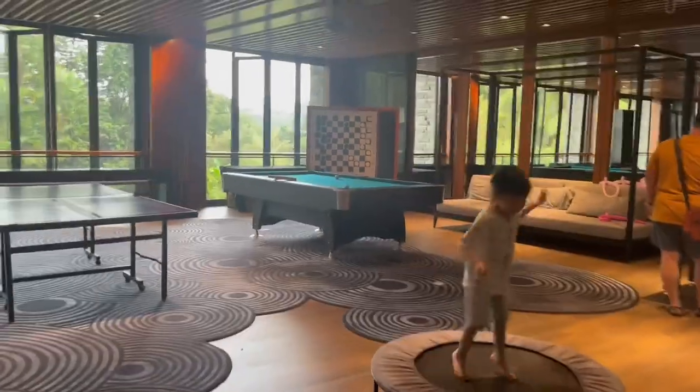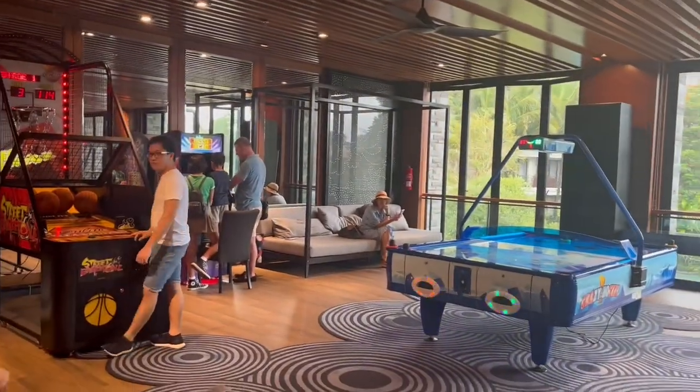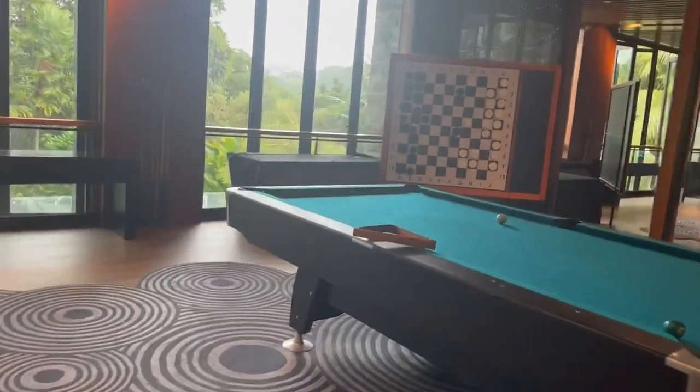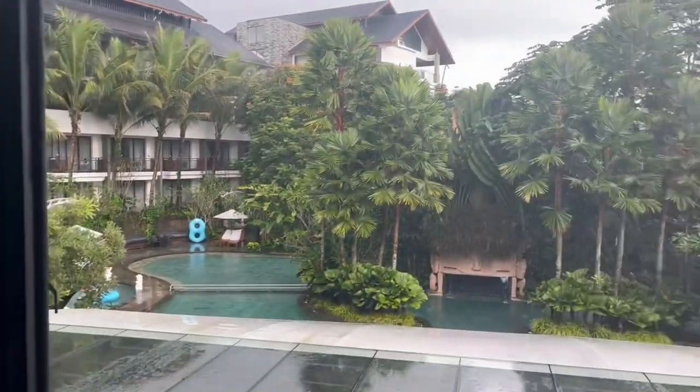This one is, I don't know what they call this room, but I think it's some kind of entertainment or game room because they have lots of games, both for adults and children. Now from over here, we can also see the main pool.